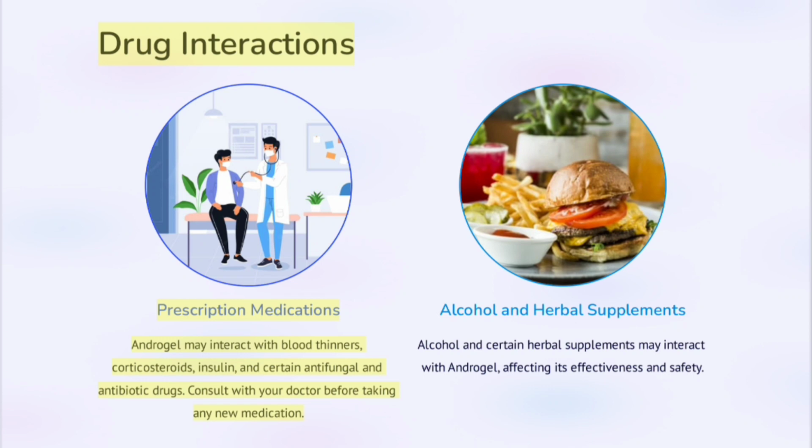Drug interactions. Prescription medications. Androgel may interact with blood thinners, corticosteroids, insulin, and certain antifungal and antibiotic drugs. Consult with your doctor before taking any new medication. Alcohol and herbal supplements. Alcohol and certain herbal supplements may interact with Androgel, affecting its effectiveness and safety.